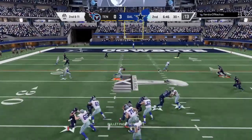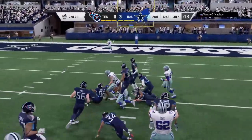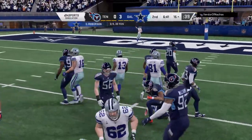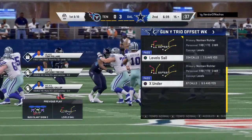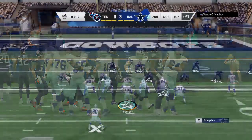2nd and 11. Got his man there, complete to Gallup. And taking it to the 15-yard line before he's brought down. And he's going to have another first down as the tackle's made at the Titans' 15-yard line.